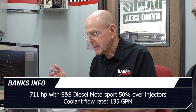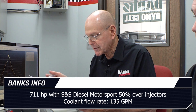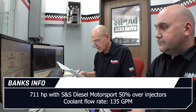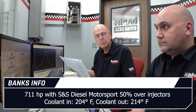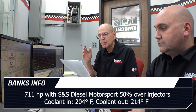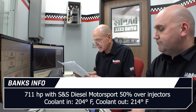And to do that, we had to hot rod the fuel system a bit because our lift pump pressure was falling. Our coolant flow rate on these tests at 3,300 RPM, especially with the oil filter and cooler and all that we did the other day, is 135 gallons a minute. So it's trucking right through there. The 711 test, coolant into the engine was 204 Fahrenheit and coolant out was 214. So we had a delta T across the engine of 10 degrees. I like to work anywhere from 8 degrees across the engine to 12 degrees. That's my window where I like to be.